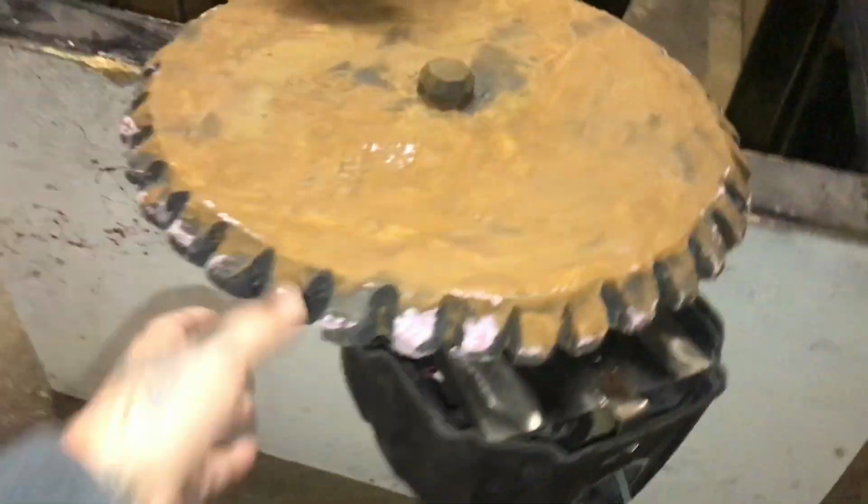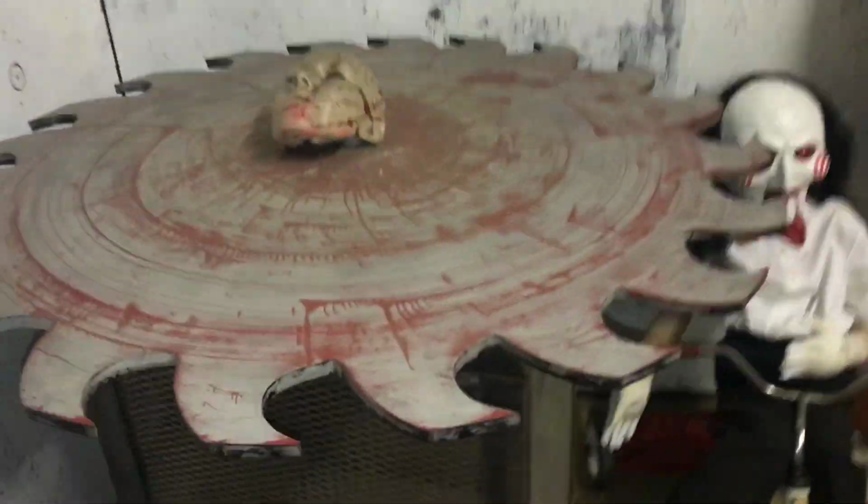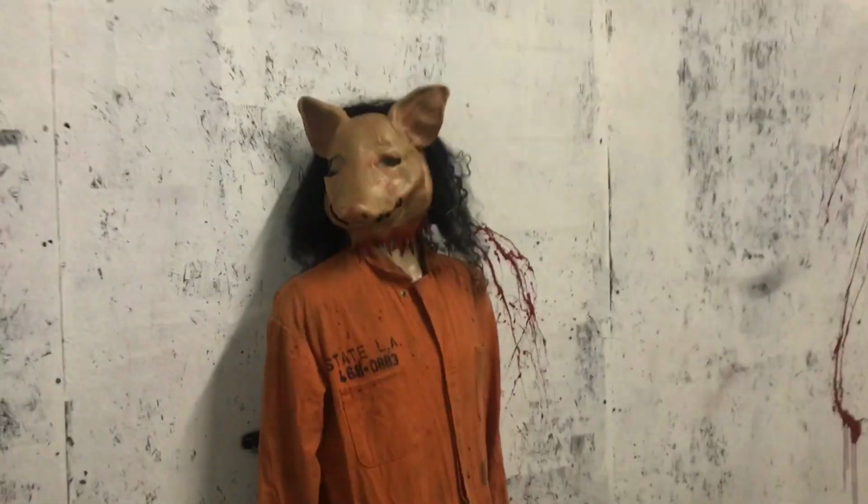As you can see, things get broken, especially when you have people running, hitting everything. We have a huge saw here. This is actually electric, so once it was on the track, it would spin around, and it's on a bungee system, so our actor would chase you with the saw, while this saw is on an electric motor and would also spin next to Billy and our pig.